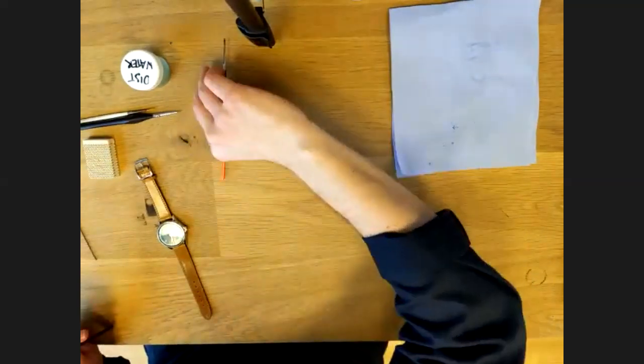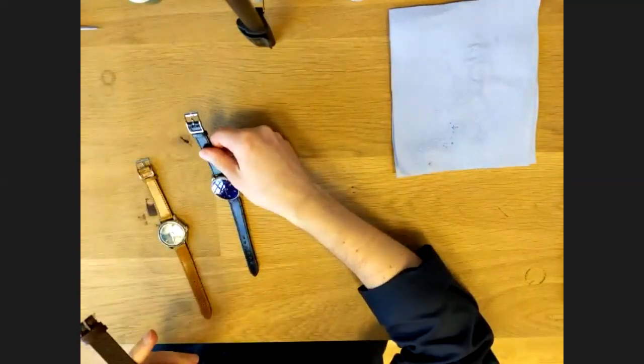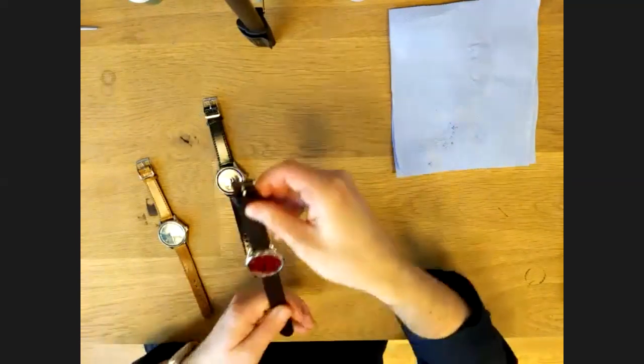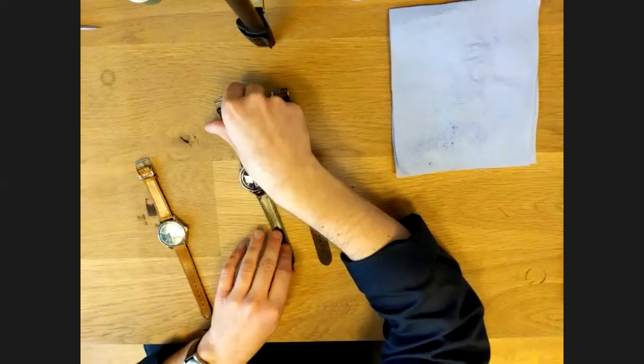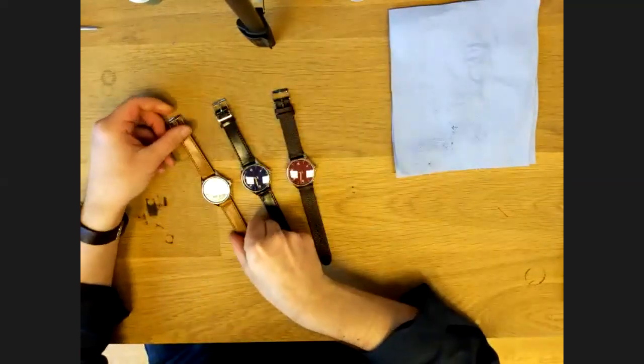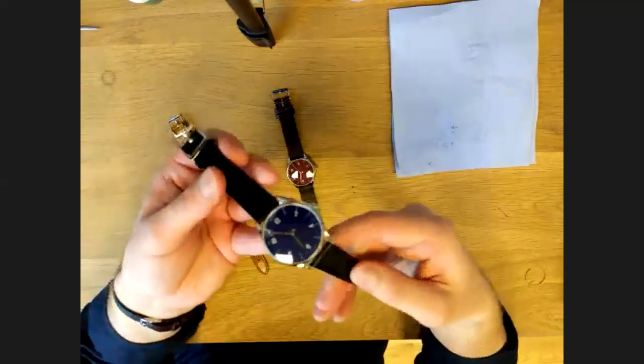So yeah, obviously at the minute our watchmakers have the majority of stock, so when it's coming to the studio, it's going straight out. So these are some samples. This is only the colors that we have, but yeah. This is the Paris blue that I've been working on today.